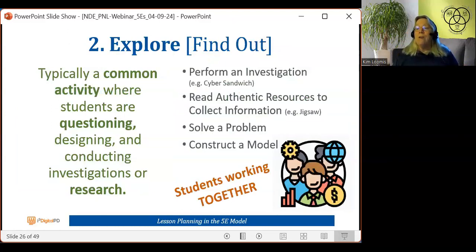Step two is exploring and finding out. This is the part where we want them to perform the investigation. This is where we can set it up so it's more guided, where we give them some authentic resources to read, and we could jigsaw that, right? Have them solve some problems, have them construct some models like we just talked about with the pyramid, right? This is where we want the kids to get active in questioning and designing and constructing investigations or research. And we want the kids working together. We want them problem solving together. Sometimes they're going to have to unlearn something that they learned before, like all spiders are poisonous. This is a great time to find out that not all spiders are poisonous.